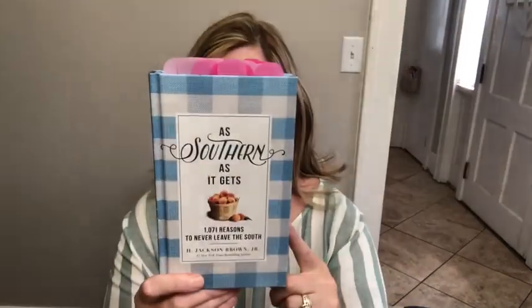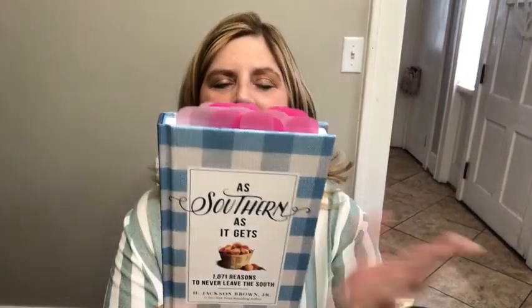Lastly, I think that's going to be everything, but one last thing that I picked up is another book. It's called As Southern as It Gets, 1071 Reasons to Never Leave the South. It's by H. Jackson Brown Jr. And I absolutely love this. Look at this blue and white gingham. This is such a cute book. And it talks about how life is sweet in the South. And I've marked some things because I absolutely love it. So here are some reasons not to leave the South.